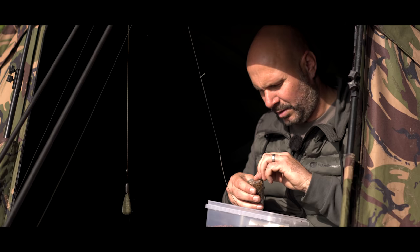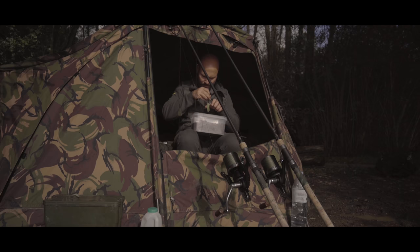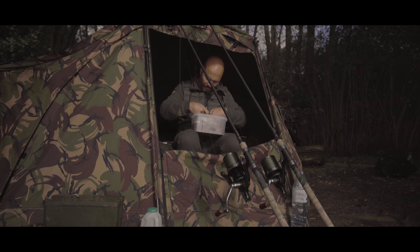Stick them over like so. Make it nice and aerodynamic. That bit at the top, you can snip a bit off of that. I mean, it's nice to have this little bit of slack on the PVA. Some of them are just too small.